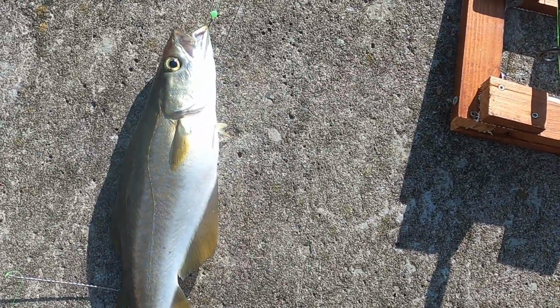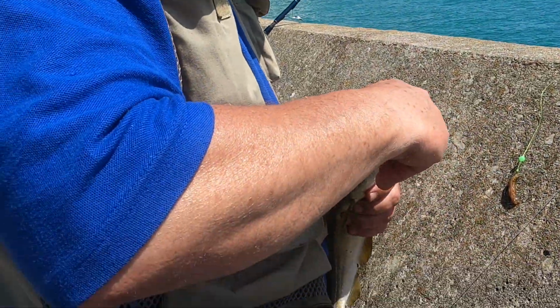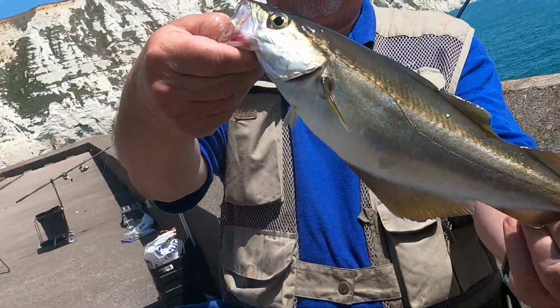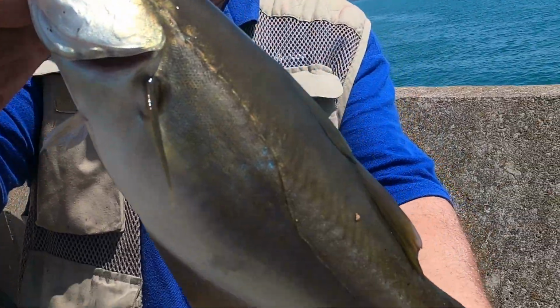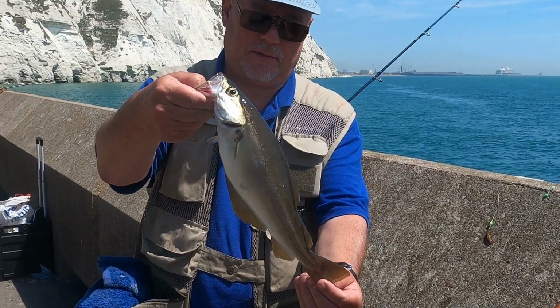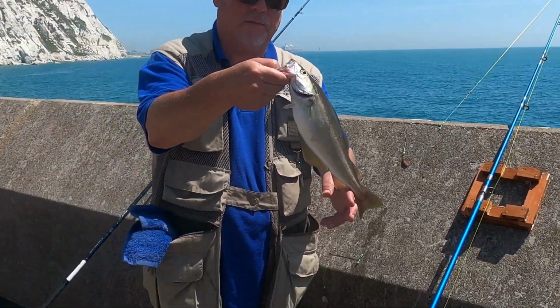Well, they're not all small, are they? Eh? Look at the size of that. We're on it. Whoa. There we go. Some decent stuff down the wall. Nice size. That's got to be knocking a pound, hasn't it? 35. It's probably legal, actually. Yeah. Well done, mate.